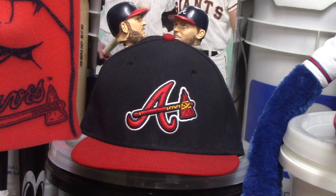This is a very good hat, especially if you're an Atlanta Braves fan. I'd go out and get it. They do have alternate hats, but for the most part they're all very similar. If you're a baseball fan like myself, you just kind of got to get this hat. It's just the way it is.